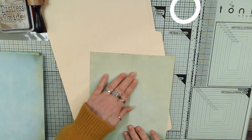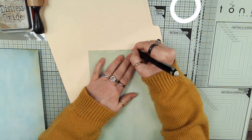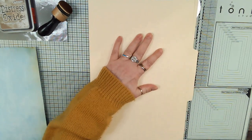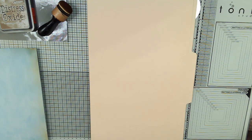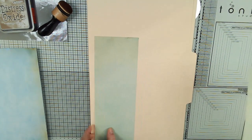shoot, I didn't mean to do that, but I cut this one in half. And I've got a couple of manila folders. These are legal size. Like I said, that's all I've got left right now. I have like 300 of them, so I'm definitely not going to order the short ones. Okay, so it's going to be this wide.